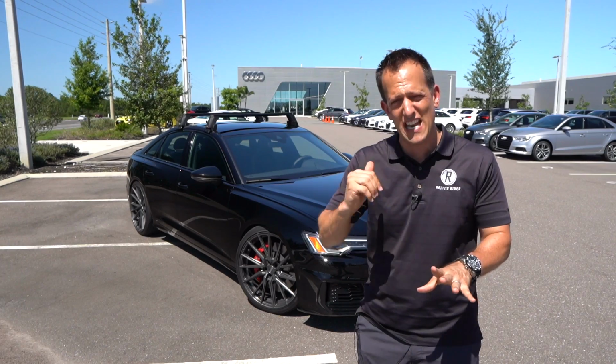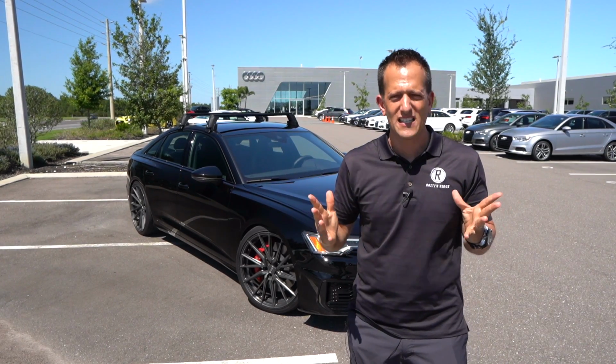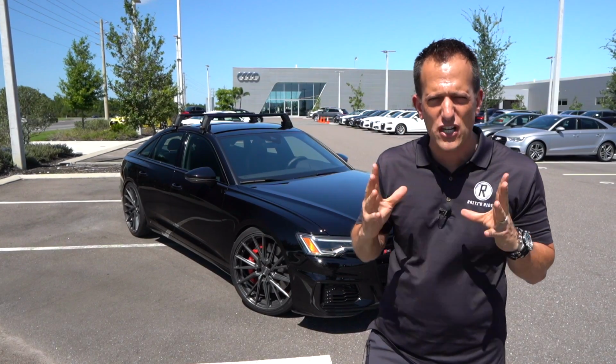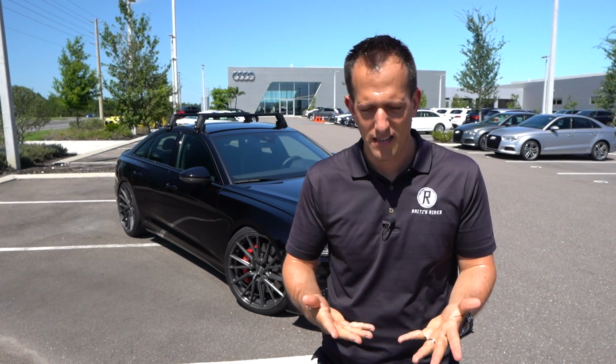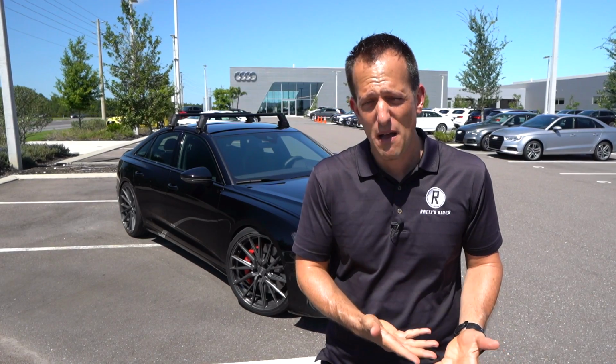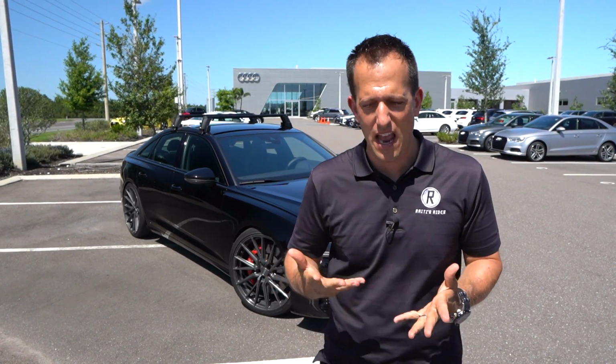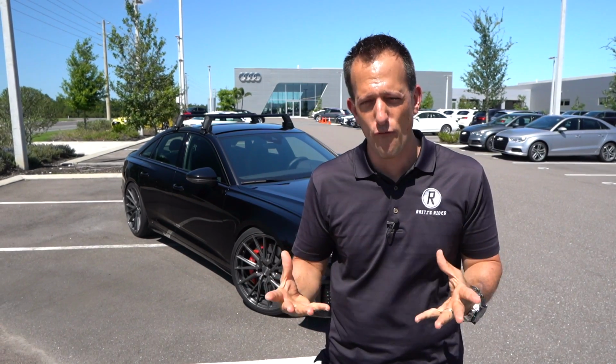But before we dive into this particular S6, let's talk about what this Audi brand is all about. This iconic German brand really fortified so much of their name on performance and racing, not only from rally racing, but also world endurance racing. Now, one thing that they are really, really good with and are known for is their Quattro all-wheel drive system, and they've been able to develop all that technology from racing.